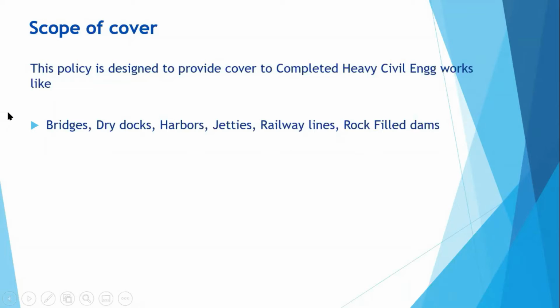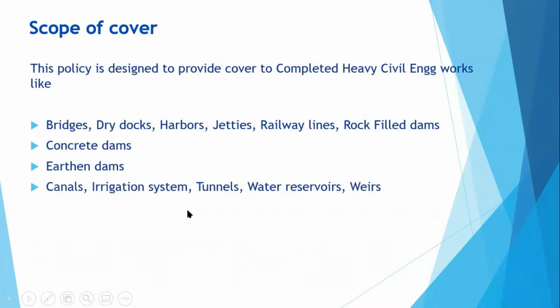This is one set of completed risk where a particular rate is defined in tariff, the lowest rate, I would say. Then another set is your concrete dam, a little higher rate, so exposure is higher. Then third is your earthen dam. They can also be covered. Rate is still higher. Whether you follow those rates or not, I have taken it from the tariff in the same sequence of rating in increasing order. Then your fourth category is canals, irrigation systems, tunnels. Tunnels come under the fourth category. Water reservoirs, weirs. All these things can be given this policy.